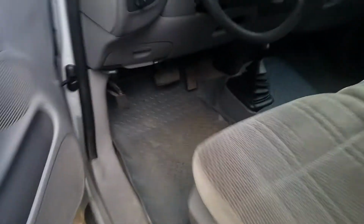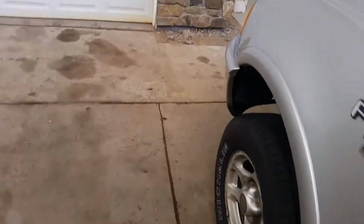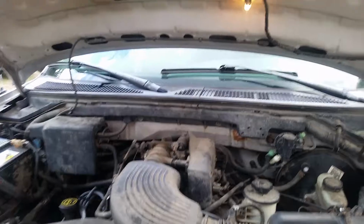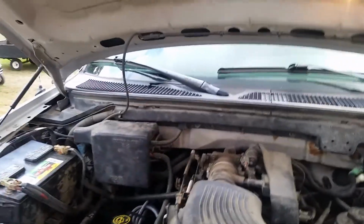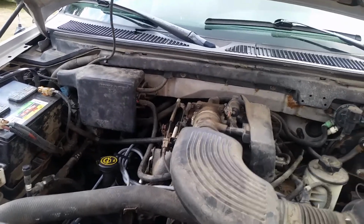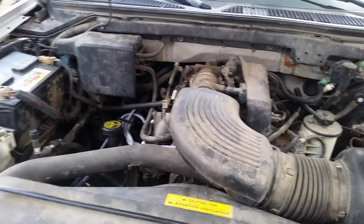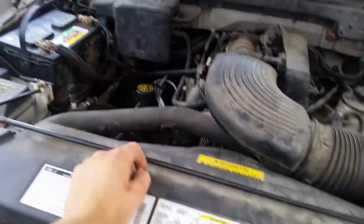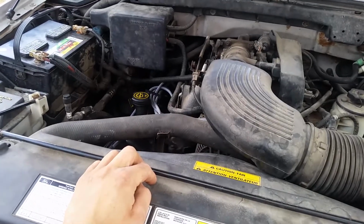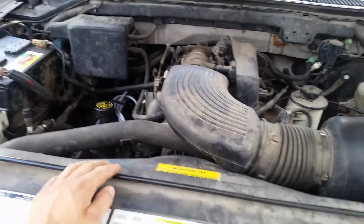So let's show you under the hood. I've done a lot there, that's for sure. As far as the entire truck, I've put new brake lines in, new drums, slave cylinders in the drums, all the linkages, pads, all that stuff. I've also put new discs on the front here. Trying to remember if I didn't put calipers on. I was gonna put new pads on the front, but they were already changed apparently.